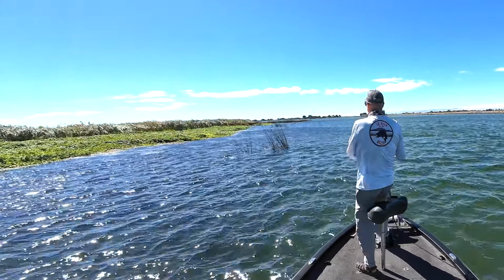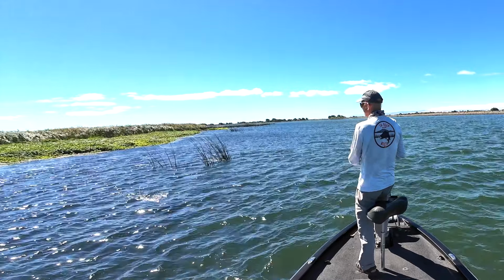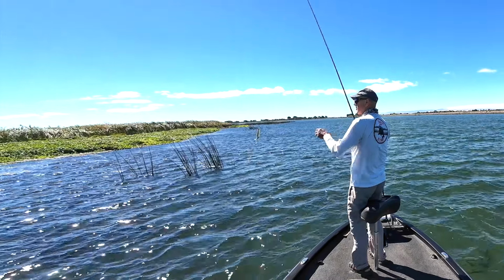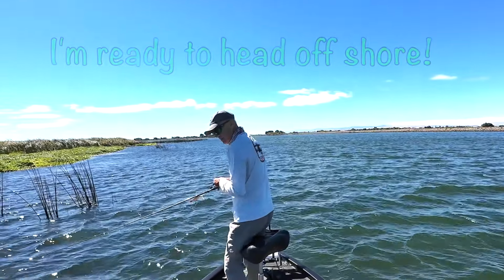Okay, I've fished this Whopper Plopper through enough water now that I know they are not real aggressive to this thing, and I want to try another bait. The bait that I'm going to switch to is a chatterbait.